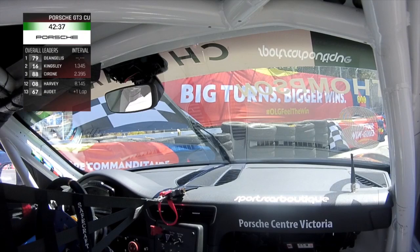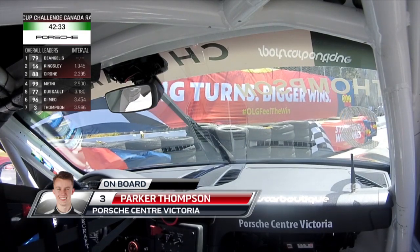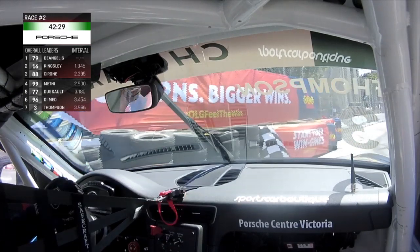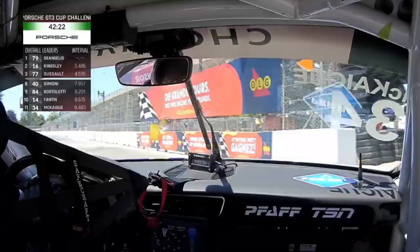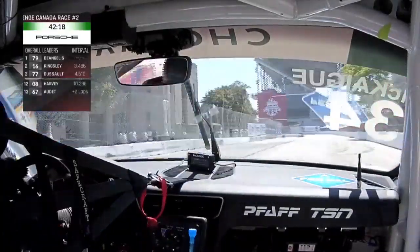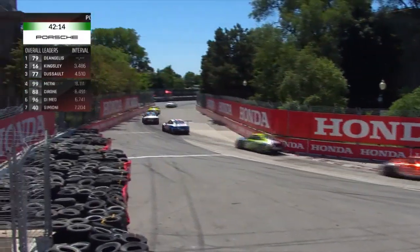Thompson off the track, possibly fluid. As the driver of the Porsche Center of Victoria, number 3, Parker Thompson, one of the favorites coming into this race, into the tire wall. Yeah, very, very awkward. You could see something wasn't right there. It looked like either fluid was down or there was a loss of grip going to the corner. Just a couple minutes into this 45-minute timed race. We are still green. We should mention that as well.